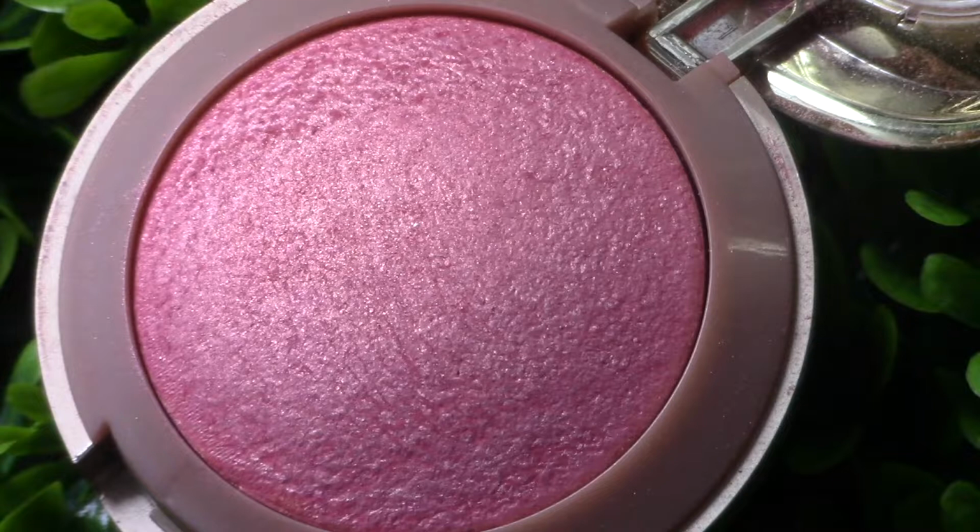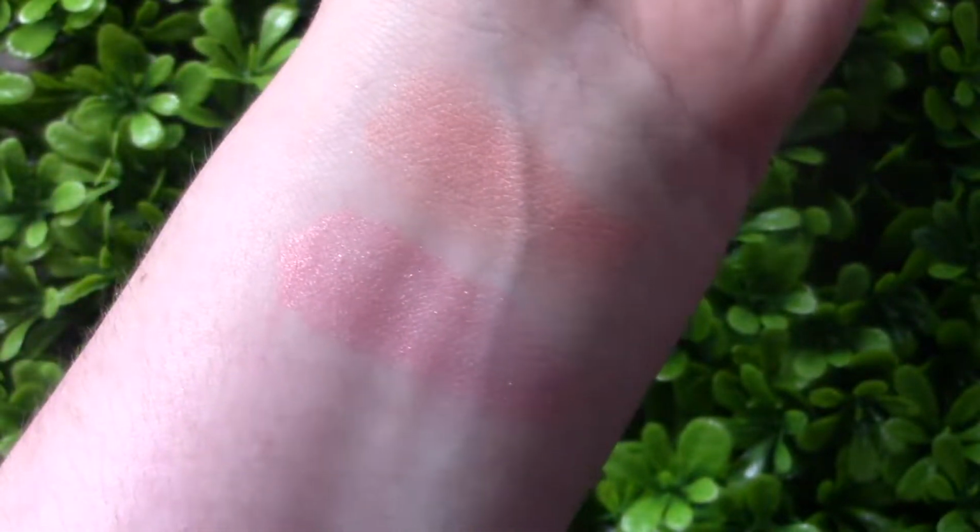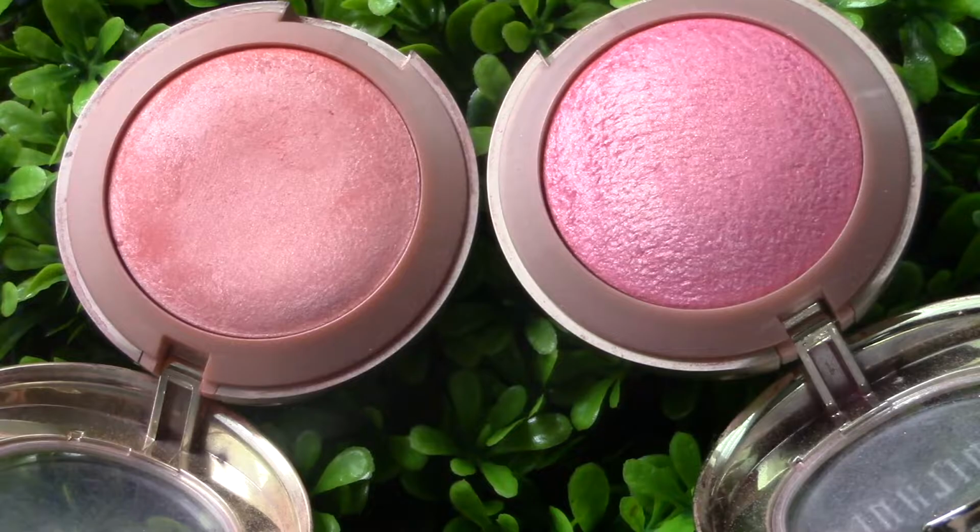Here's another shade that they have in the shade Dulce Pink. It's a beautiful, what I like to call Princess Peach bubblegum glitter shade. It's very pink with a silver sheen in it. It's really beautiful. I love the baked formula.